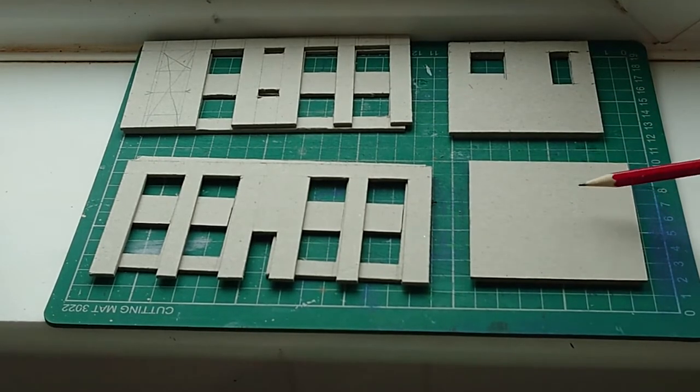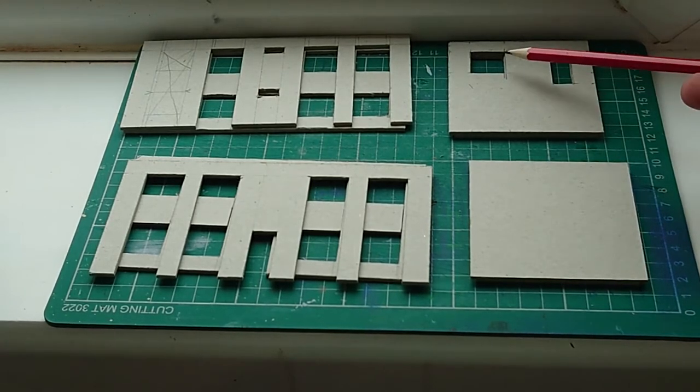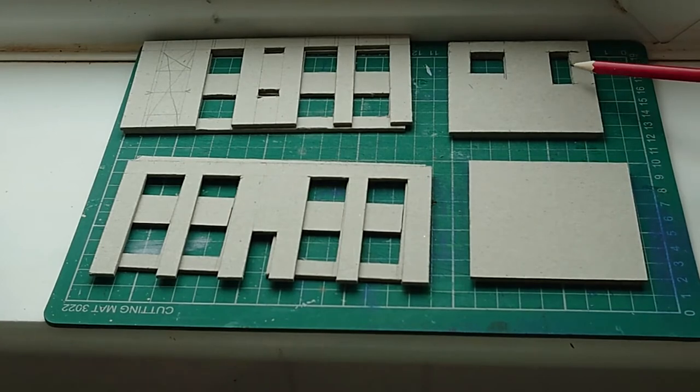This wall here is going to be the end wall, which will be facing the back of the layout, so I haven't bothered putting any windows or anything in that. This is the end wall that will be facing the front of the layout, so we've just got a window there and a fire exit there.